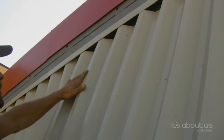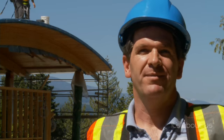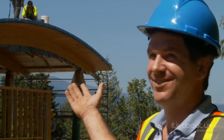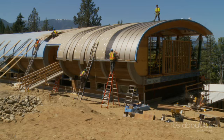What I'm doing? I'm just sheeting a wall, covering an open wall up with sheet metal. Back when I started, there was a lot of square, gable-to-gable roof kind of deals, and now, as you can see behind us, the technical difficulty of the jobs has changed tremendously.